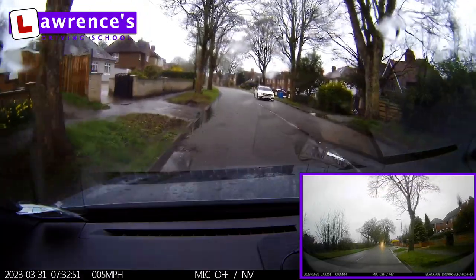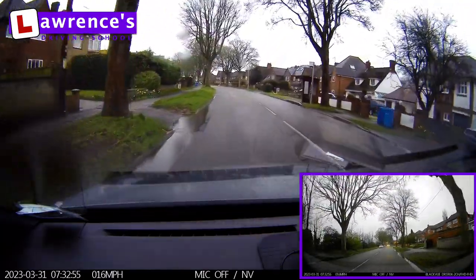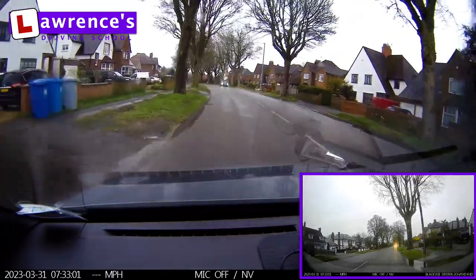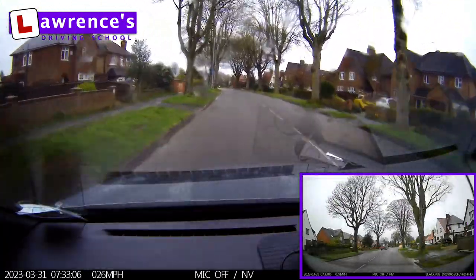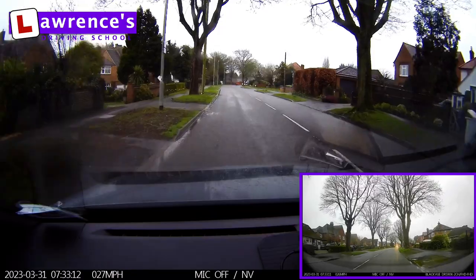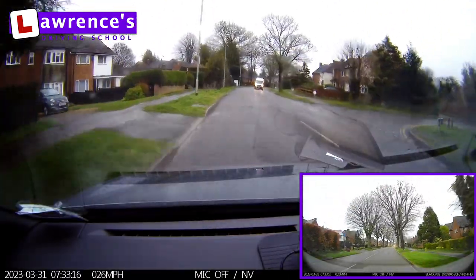One's an angled start, one's a hill start, and one's just to see if you're going to park legally and safely. If you're asked to park more than four times, it's not unusual, or even five times, it's not unusual. So we're carrying on, and we're going to be doing a left into Bow Hill, which we call Bump Hill, because it's extremely bumpy.